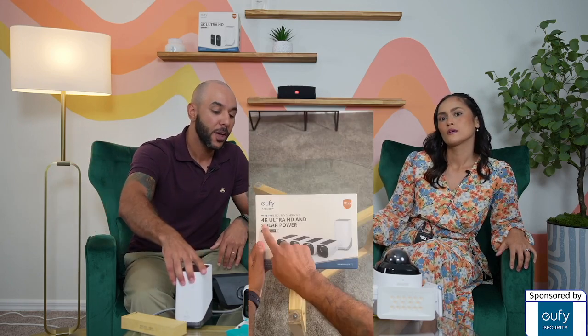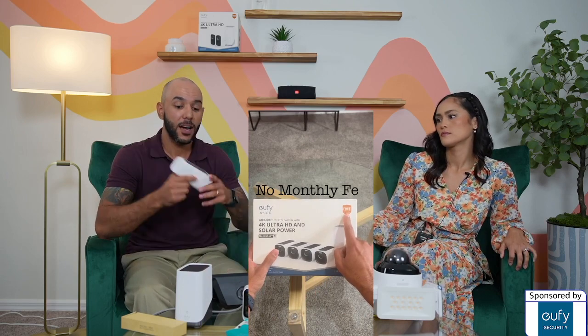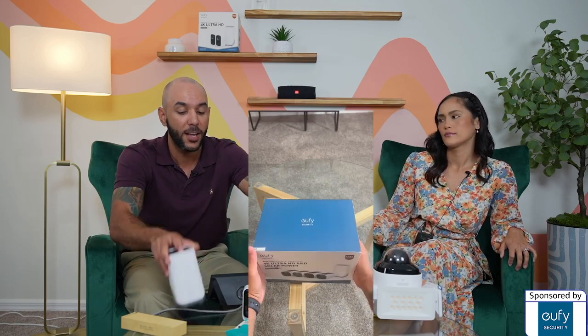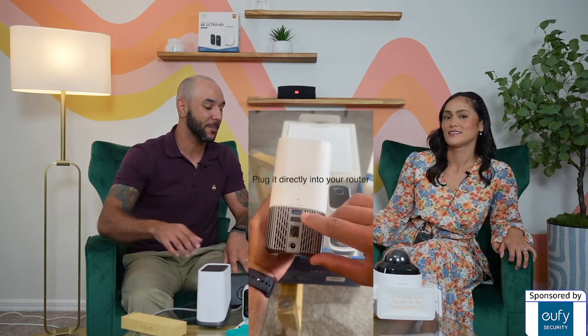And this is the home base. This is what they all connect to, what they all upload to. The camera itself comes with 16 gigabytes of storage on the home base, and then if you want, you can add additional storage up to 16 terabytes. Huge. If you know anything about storage capacity, 16 terabytes will last you years upon years upon years. It is an insane amount.